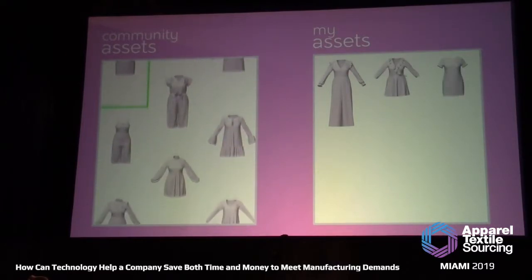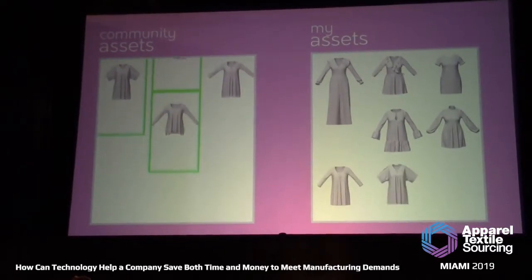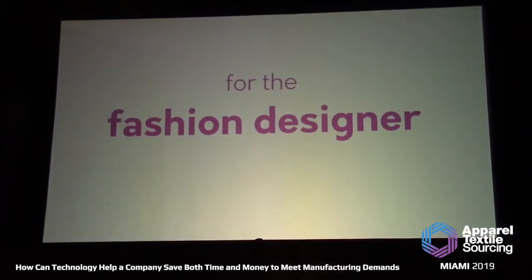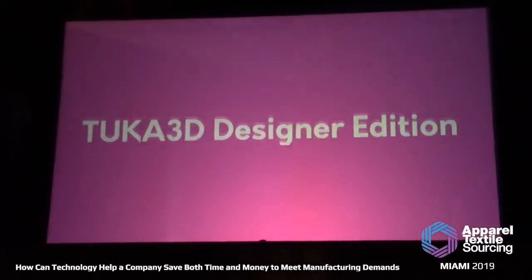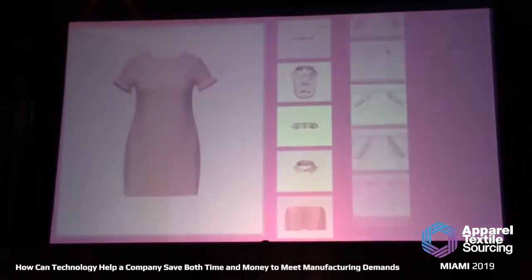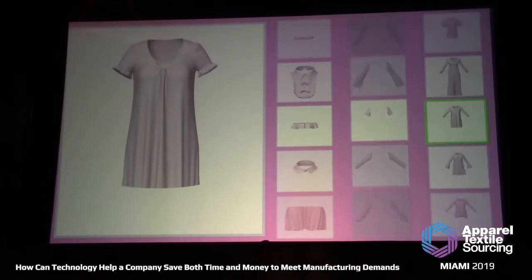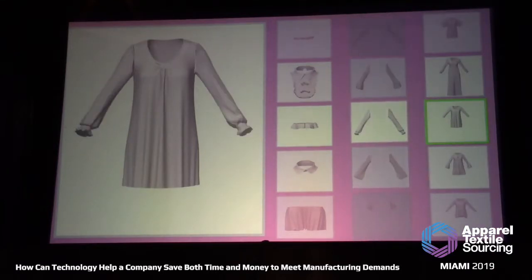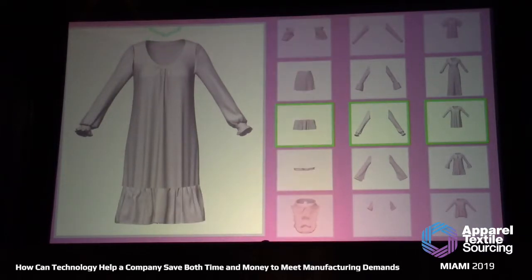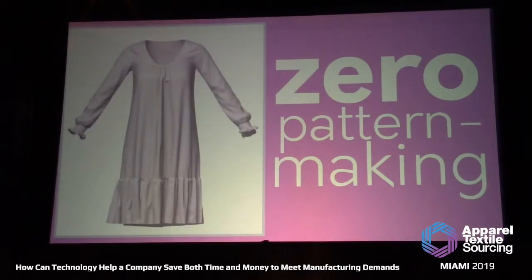This is where the rack is. It's in all my 3D assets. I'm just pulling out on my dashboard the garments that I like some parts of. Then I go to what we call the designer edition, which is a $29 a month module. This is the garment builder. All I'm doing is the Frankenstein method. I'm not a pattern maker. I like this sleeve, I want to see this, I want to see this. I have components from different styles, and I put them together. I just made myself a 3D sew-by sample.